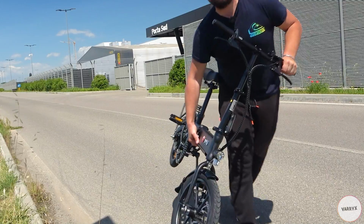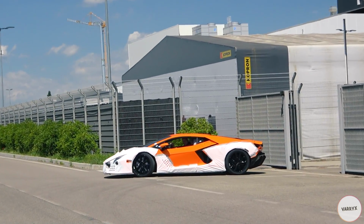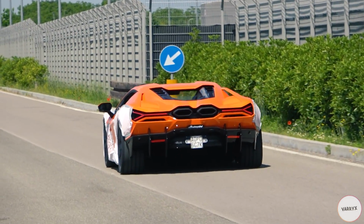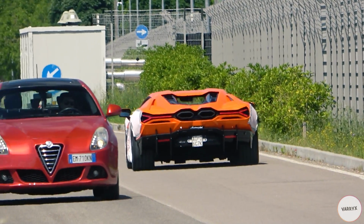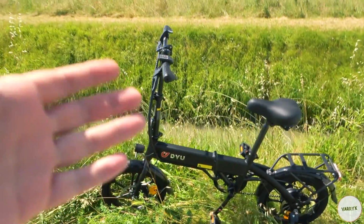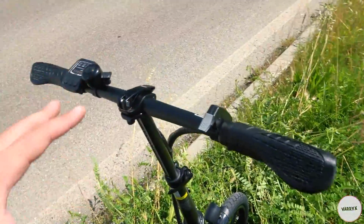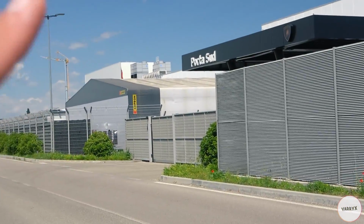Oh, I think we have a Lambo. Yes, oh, come with me. Ooh, yes, okay. Let's go! That was a beautiful orange Revuelto! What a great start of the day! And what a great bike this is! Now we will take a closer look at this beauty in a few minutes, but for the time being, let's focus on Lambos.